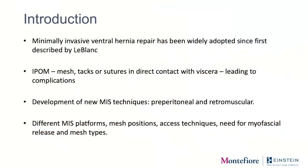So we know that in the 90s, LeBlanc developed minimally invasive repairs for ventral hernias, and we started with IPOMs, mesh stack sutures that were in contact with viscera. This could lead to complications. And then we had the development of new MIS techniques. We have the preperitoneal, the retromuscular, different platforms now with the robots, different robots coming, most recently, different mesh positioning, access techniques, need for TAR, myofascial release, and different types of mesh.